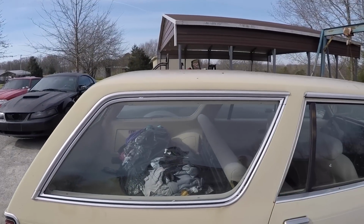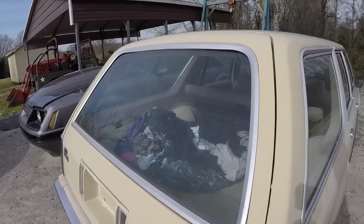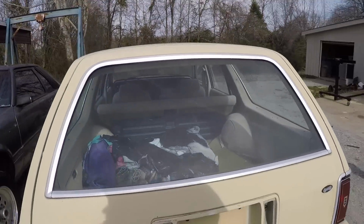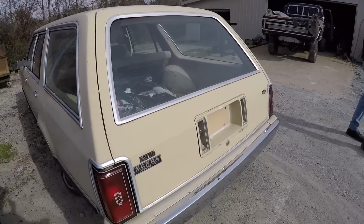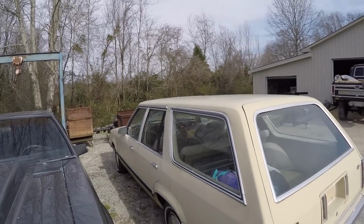And a change of clothes if you need it. Sure, yeah. Does it run, drive? I have no idea. We just got a clean body. It was bought in Jackson. That's crazy. Look at that.